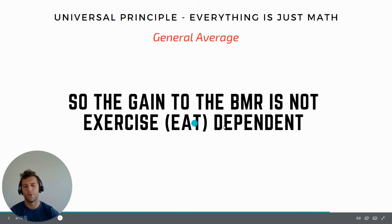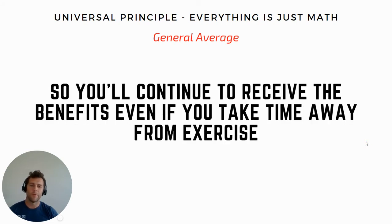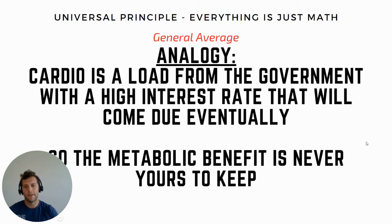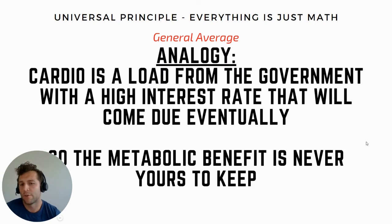So the gain to the BMR is not exercise activity thermogenesis. It's not dependent on you maintaining a level of exercise. The benefits that you gain from adding muscle mass are not dependent on the total volume of exercise moving forward. So you'll continue to receive the benefits even if you take time away from exercise. That's the key there. If you take a break from training, you don't lose the gains that you had made, because of how you invested that effort and what the changes were.